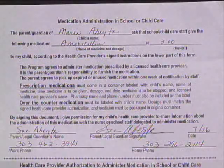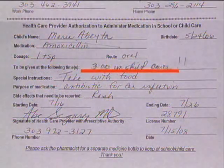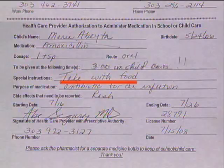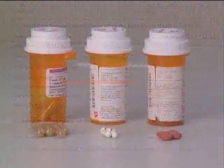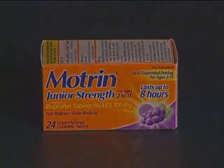The authorization for both prescription and over-the-counter medications must include the child's name, current date, name of the medication, and reason for the medication. It must have the dosage, route, time to be given, and start and end date. Finally, the authorization should state any special instructions to include possible side effects of or reactions to the medication. These requirements apply to all medications, both prescription and over-the-counter.